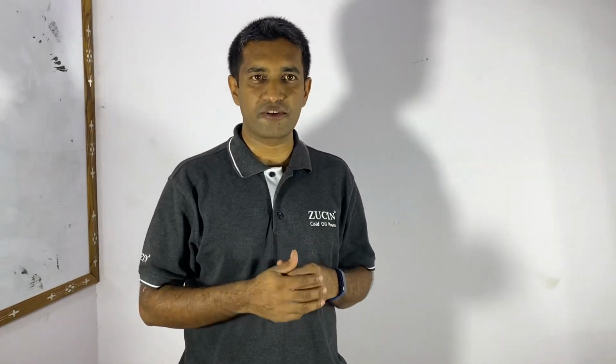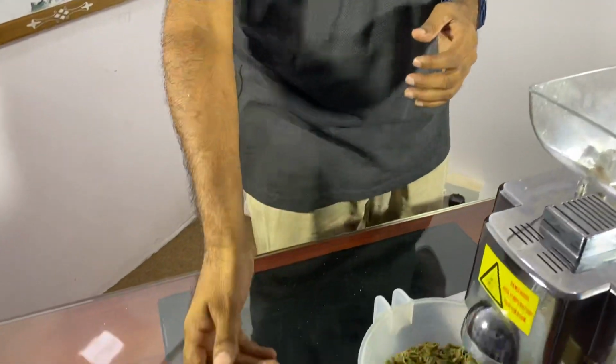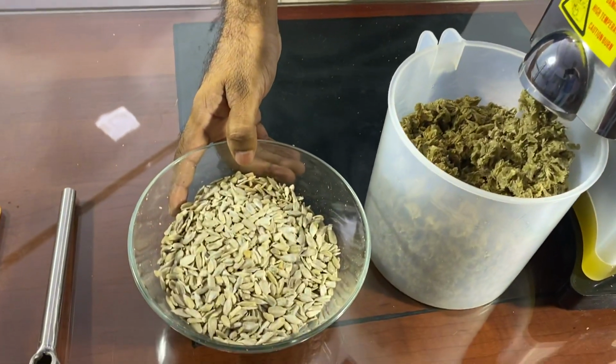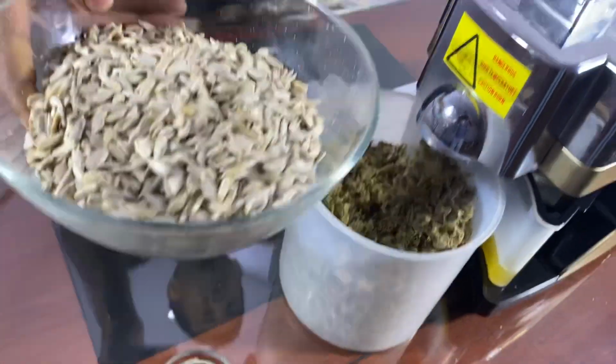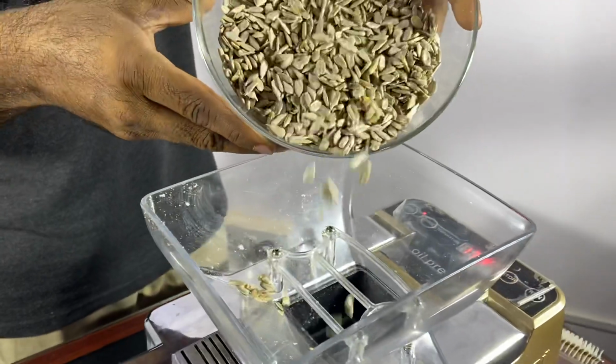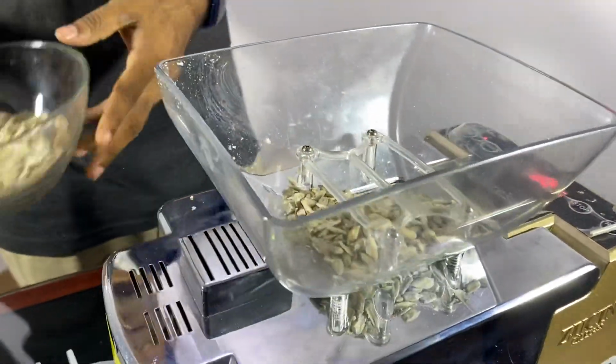Zucin is a home oil maker. We can extract more than 20 types of seed oils from Zucin oil press. Today in this video, we are going to extract oil from sunflower seeds. These are the sunflower seeds without shell. We put them into the hopper and within a few seconds, oil will be getting stored into the oil container.